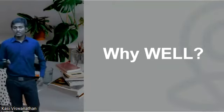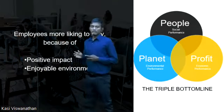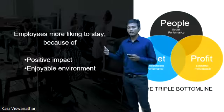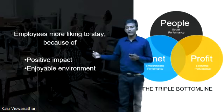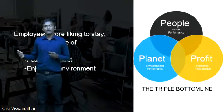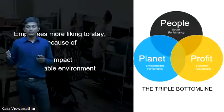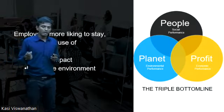So there is a necessity to go for WELL certification. If we do WELL certification for our project, it will create a positive impact and make our environment an enjoyable one for employees, occupants, or visitors who occupy the building. And as I mentioned earlier, WELL is for the well-being of people, but it's a triple bottom line approach. It's not only for the people, it also works towards the benefit of our planet and the profit of the organization procuring WELL certification for their building.